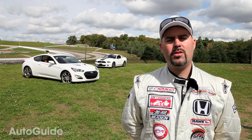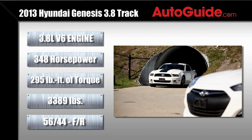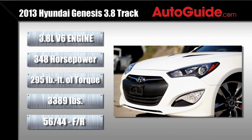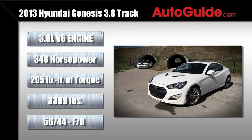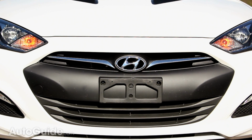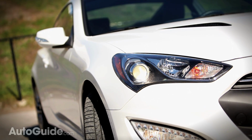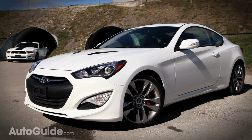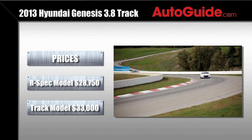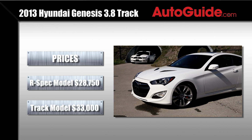Powering this Genesis is its 3.8-liter V6 engine that makes 348 horsepower and 295 pound-feet of torque. It weighs around 3,500 pounds and has a weight distribution of 56 front, 44 rear. Both the R-Spec and this track model get bigger sway bars, 7% stiffer springs, big Brembos, and 19-inch wheels with Bridgestone summer tires. For the stripped-down R-Spec model, you pay $28,750. And for the fully loaded track model like we have today, you pay $33,000.